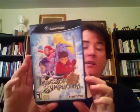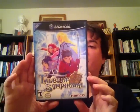First off, got a copy of Tales of Symphonia, non-player's choice. I like that. It is complete. Pretty nice copy here. Paid about $25 on this one.